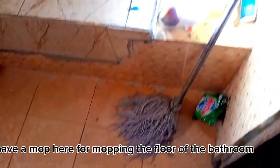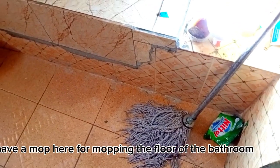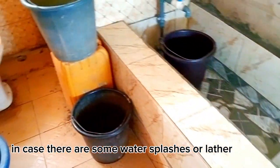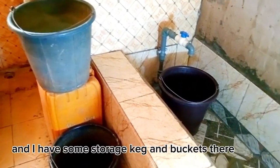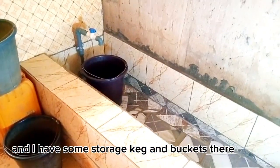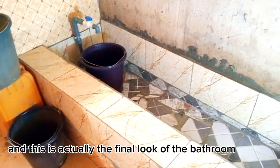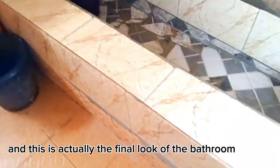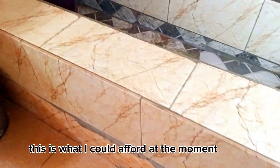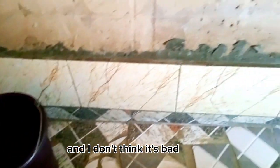I have a mop here for mopping the floor of the bedroom in case there are some water splashes or soap leather. And I have some storage keg and buckets there, and this is actually the final look of the bedroom after the renovation. This is what I could afford at the moment, and I don't think it's bad.